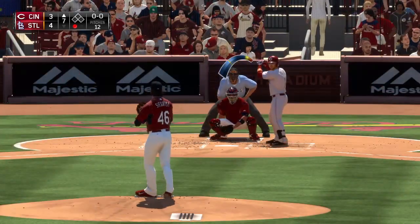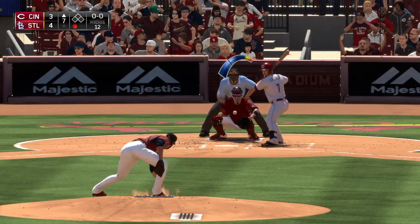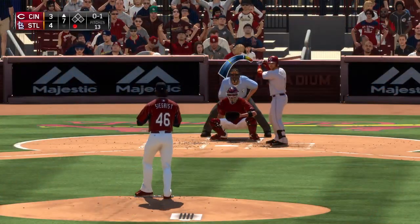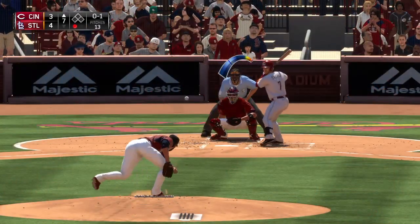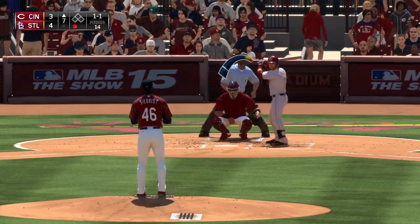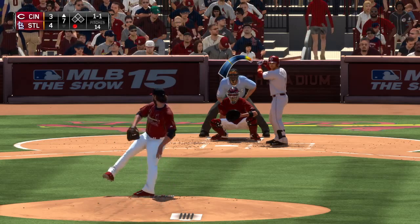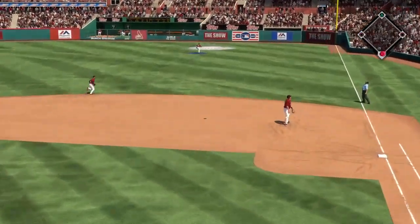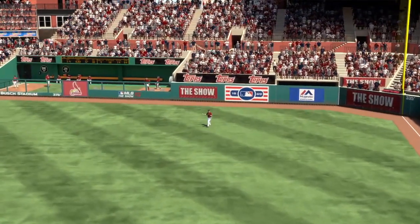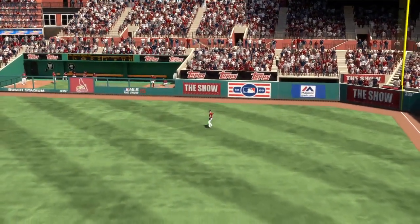Number 7, Suarez. Eugenio Suarez comes on with one gone here as he looks at a called strike one. Credit where credit's due. This guy's done a good job out of the bullpen. No question. He's been able to hold that lead, and these guys really haven't threatened him at all. Now a swing and a high fly ball, and this one has some carry on it to deep right field. And this will be taken in without much trouble.